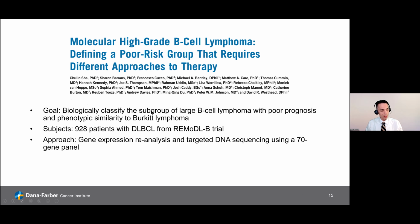So in parallel, another group took a similar RNA-based approach to define a poor prognosis subset, and the goal of this group was not quite the same as the Vancouver group. They were taking a more de novo approach to define a subgroup of large B-cell lymphomas with poor prognosis and phenotypic similarity to Burkitt lymphoma.